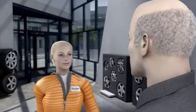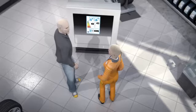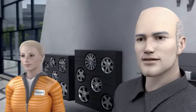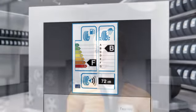The tyre dealer explains to Tina the information shown on the new EU tyre label and which individual characteristics it addresses. The label focuses on 3 key characteristics of a tyre: energy efficiency, tyre grip on wet roads, and the intensity of the passing noise. For the first 2 criteria, A is the best mark. For passing noise, the absolute value is given in decibels. This makes sense for the consumer and provides an instant overview.